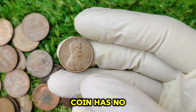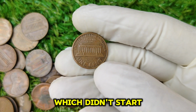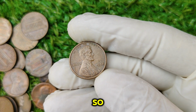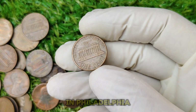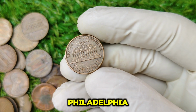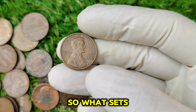However, if a coin has no mint mark, it means that the coin was produced at the Philadelphia Mint, which didn't start consistently adding mint marks to its coins until later years. So, the lack of a mint mark on this 1978 Lincoln penny tells us that it was made in Philadelphia. While many pennies from 1978 were produced in Philadelphia, not all of them are worth thousands of dollars. So, what sets this penny apart?